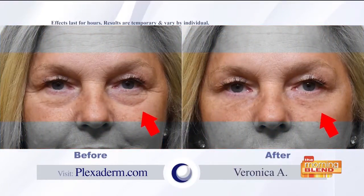I could have 20 hours of sleep and people always say, oh, you look tired, which I'm 58, expect gravity to hit. So when I saw Plexaderm and I saw the advertisement, I definitely had reservations when I first came in to use the product. And looking in the mirror, I could definitely say it's a winner.